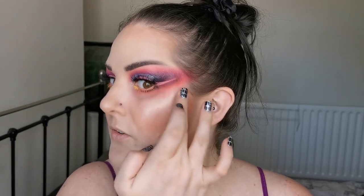Let me just swatch the other one. I'm just going to swatch them both. All right, so the one I just used feels drier than the other one. Oh, it's more creamy, and holy cow, that is beautiful. I've got it on my finger, so I'm just going to dab a bit of this one on there. Ooh, okay. Now this is the blinding one then.